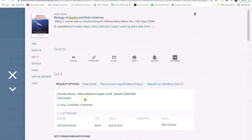This tells us that the item is in place, that it's on the upper level, and here is the call number. If you wanted to check it out, you would simply need to go up to the third floor, the upper level, and find it and bring it down to the checkout desk to check it out. If you have a call number and you're not sure where to find it, please don't hesitate to ask one of the librarians or one of the student workers to help you find the book, and we'll be happy to do so. All right, let's go back to the results screen.